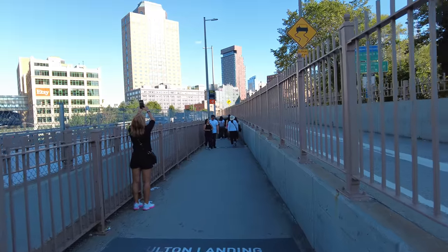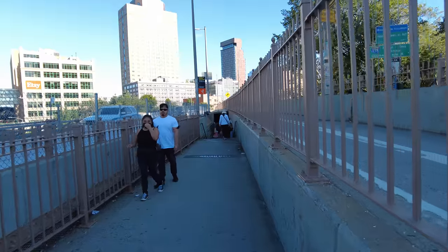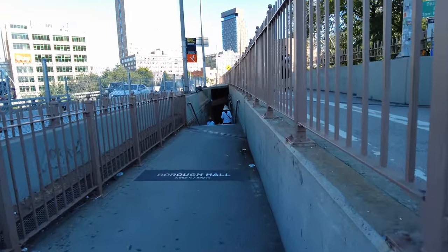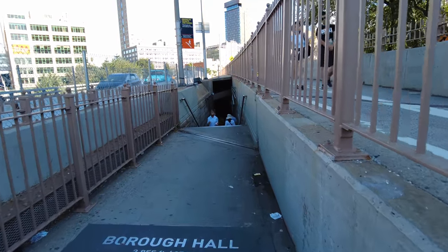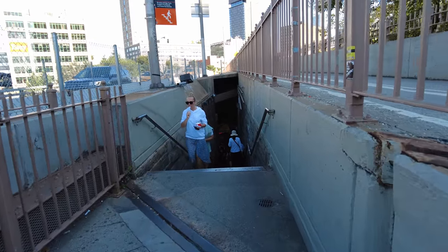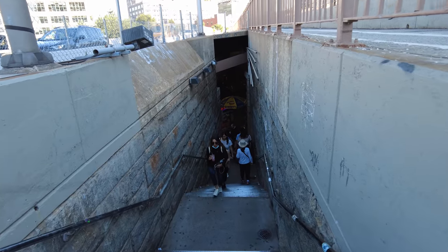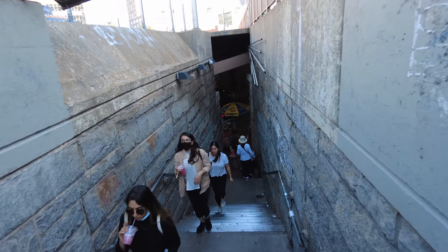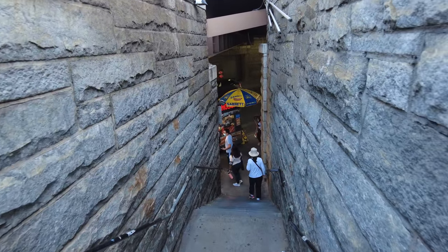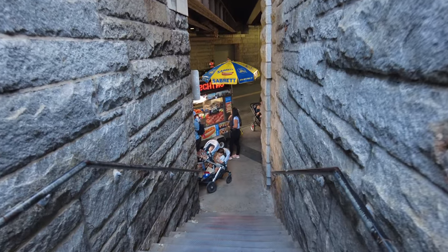Actually, one of the main issues now with cycling that I have to bring up, before you used to be able to carry your bike up these stairs and then ride your bike over the bridge. Now that option is no longer available since the bike lane is over there. You have to go all the way to Tillary Street and Brooklyn Bridge Boulevard in order to get to the bike lane. Meanwhile, this is a few blocks shorter of a shortcut.